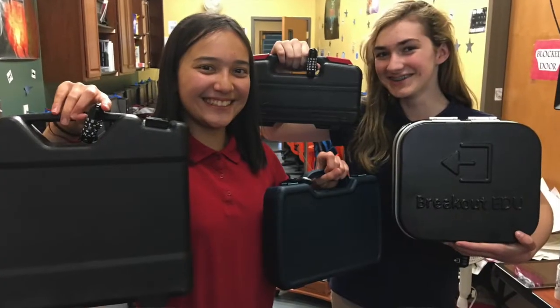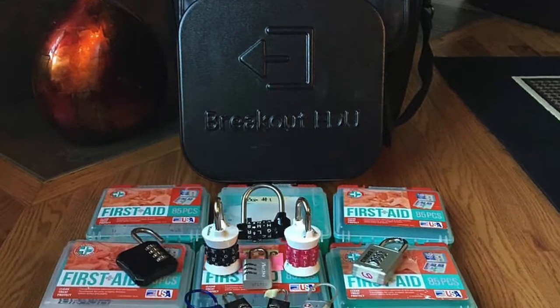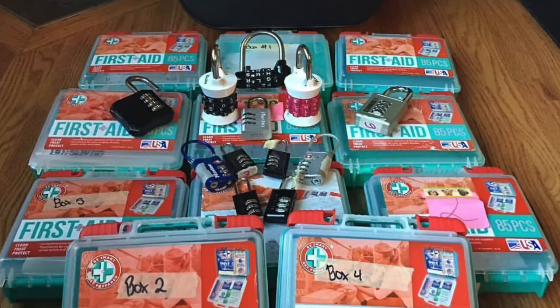How BreakoutEDU works is that teachers hide a variety of boxes around their classrooms. I usually hide anywhere from 6 to 8 boxes, and all of the boxes are locked. Students then have to try to figure out the combinations of the locks and break into every box before the class period is over.